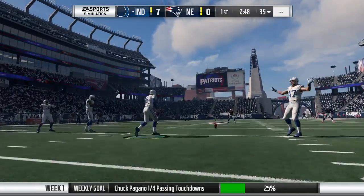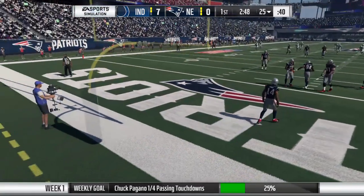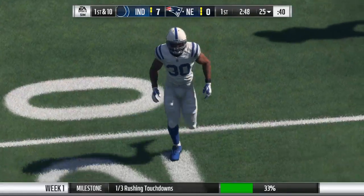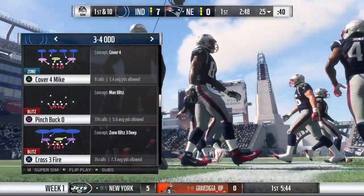Time for our first check of the NFL scoreboard. The Jets out to the early lead. And we'll keep an eye on that one as our game goes along here. And this will be a touchback as that sails over the end line. The Patriots offense now. They work their way back onto the field.